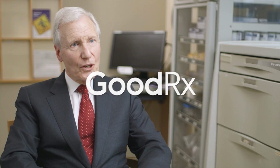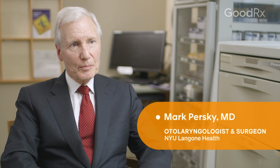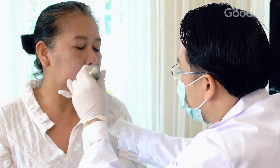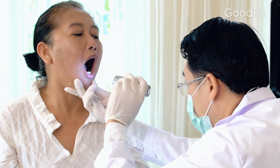Once we see someone in the office who's been referred because there's some concern about the possibility of a head and neck tumor, a very thorough and detailed history is obtained to try and focus in on where the primary site might be. And there's a thorough evaluation of the oral cavity, which is performed very simply.